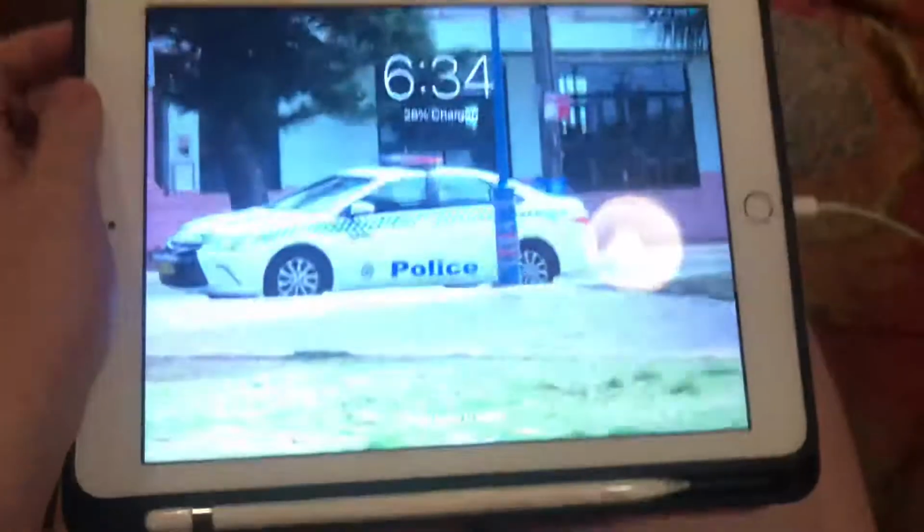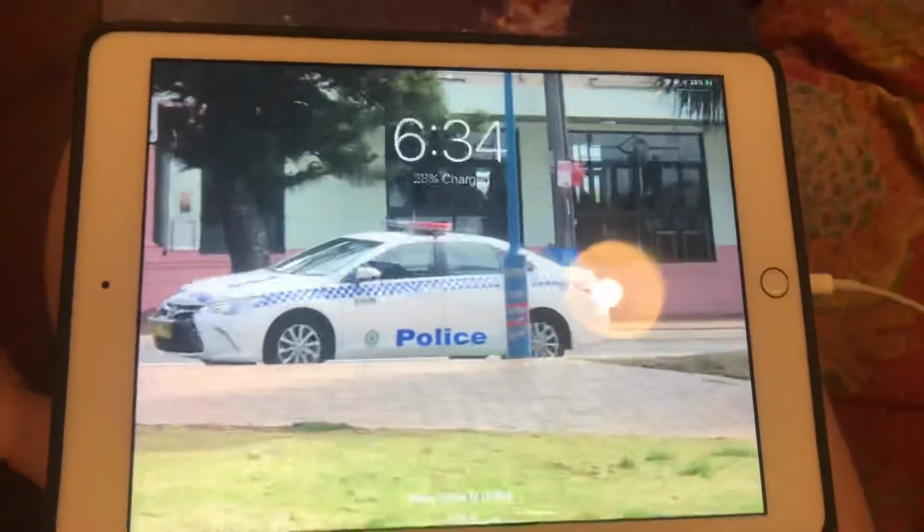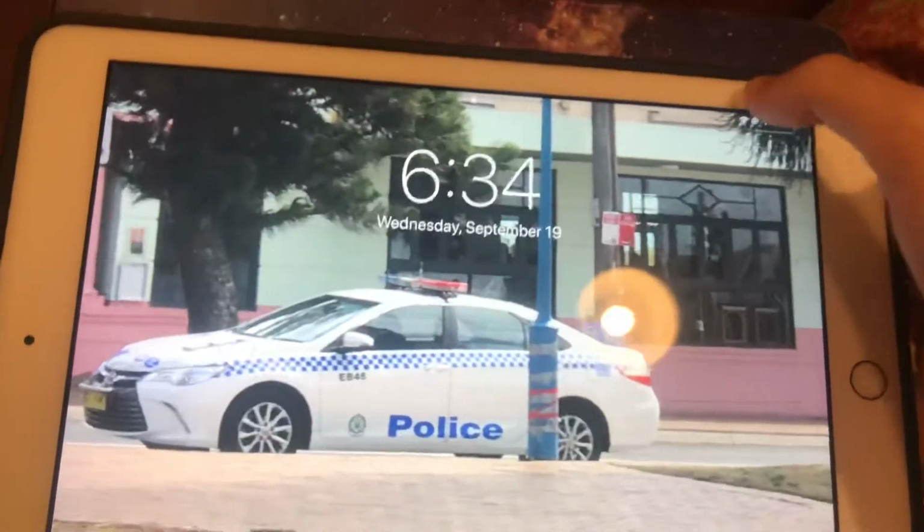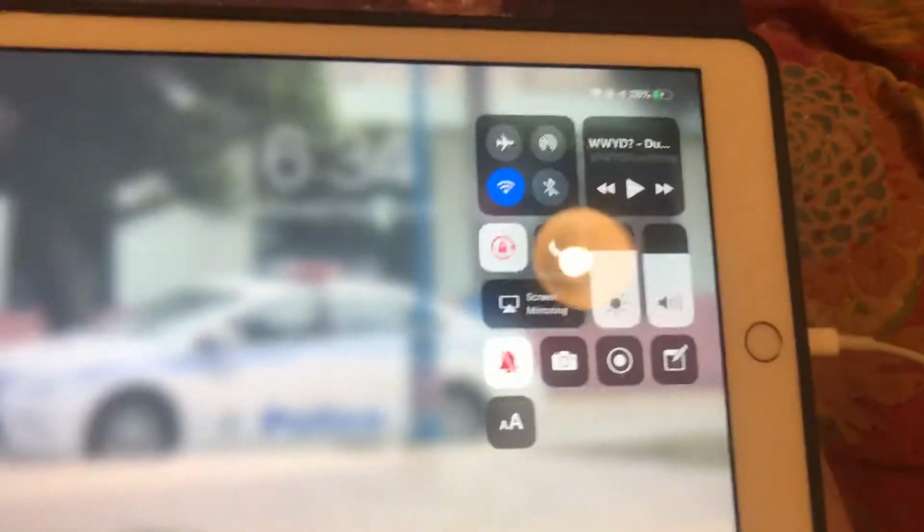Hi everyone, I'm going to be drawing on my iPad, so if you can see my light, I'm on my sofa, so I'm really sorry. As soon as I unlock my iPad, this is my lock screen. That is an Australian police car, so I don't have Australia. Then to get to the control center now, iOS 12 on the iPad, just like that. It's like the iPhone X, basically.